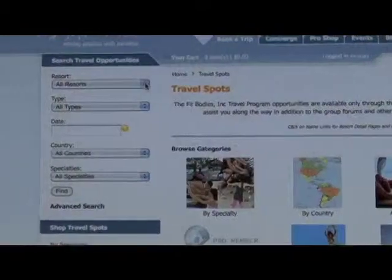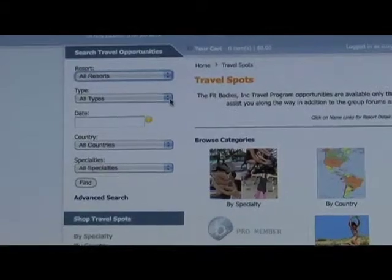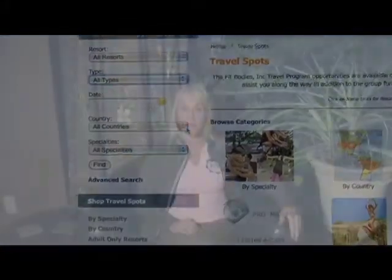On the left upper corner, you will see Search Travel Opportunities section. Here, you can find a hotel on the list, a date, a type, family or adult, or both, countries and specialties. A quick note about the date search. Our pros travel on Sundays. So if you want to find which resorts are available for 1 week in particular, choose the Monday of the week you want. Choosing Sunday will filter both weeks that have that date in the Sunday to Sunday date range.